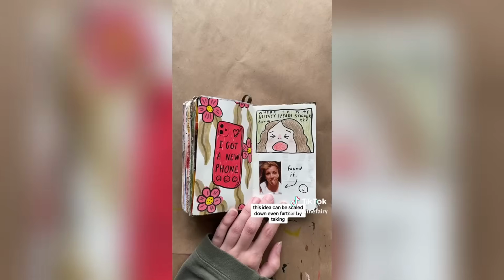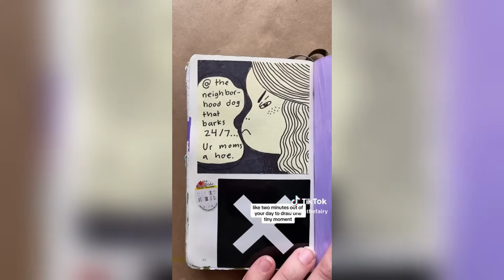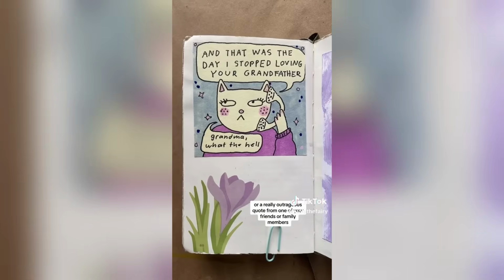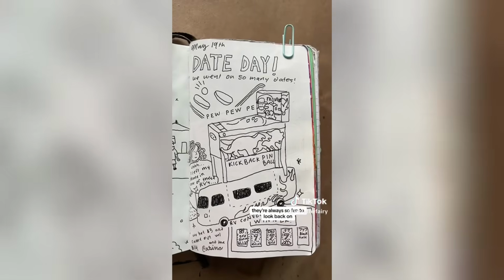If you're looking for something a bit more simple, this idea can be scaled down even further by taking 2 minutes out of your day to draw one tiny moment, whether it's happy or sad or a really outrageous quote from one of your friends or family members. They're always so fun to look back on.